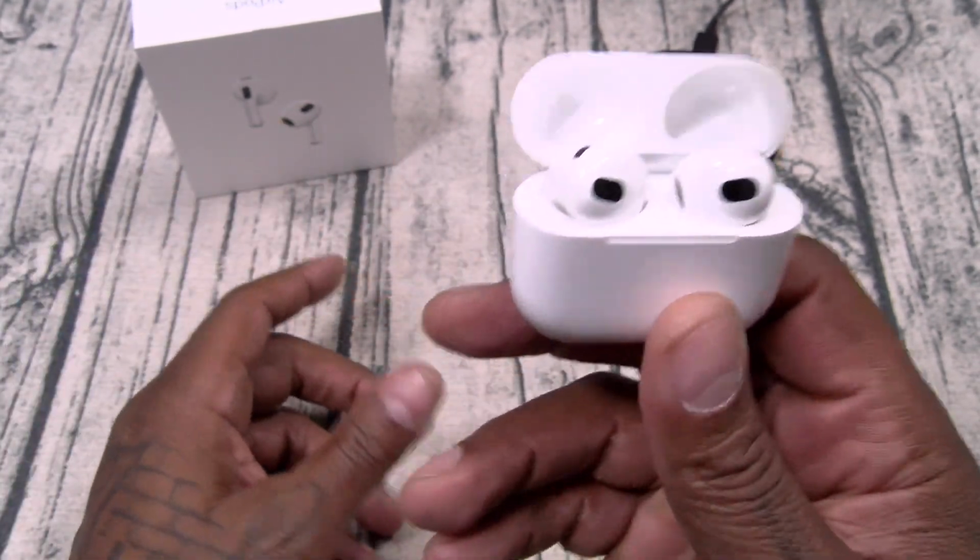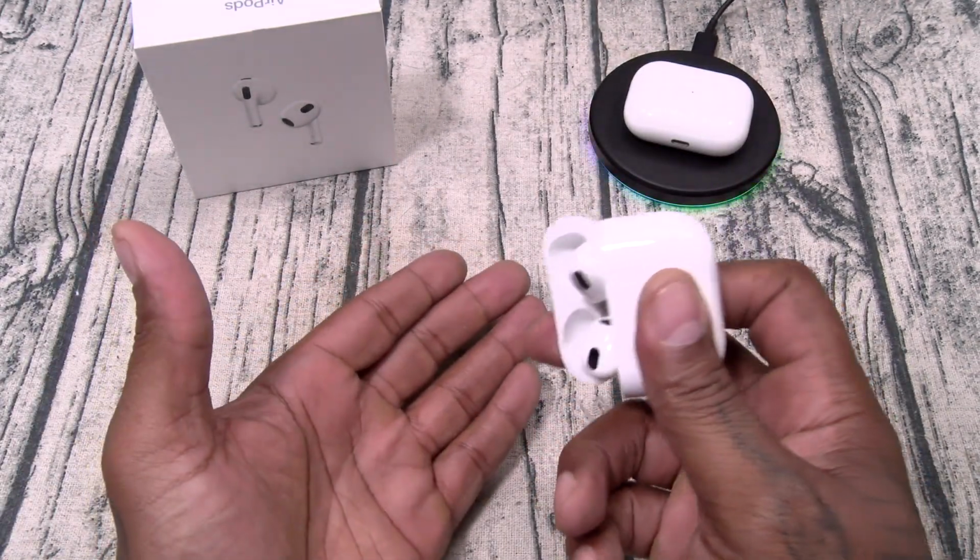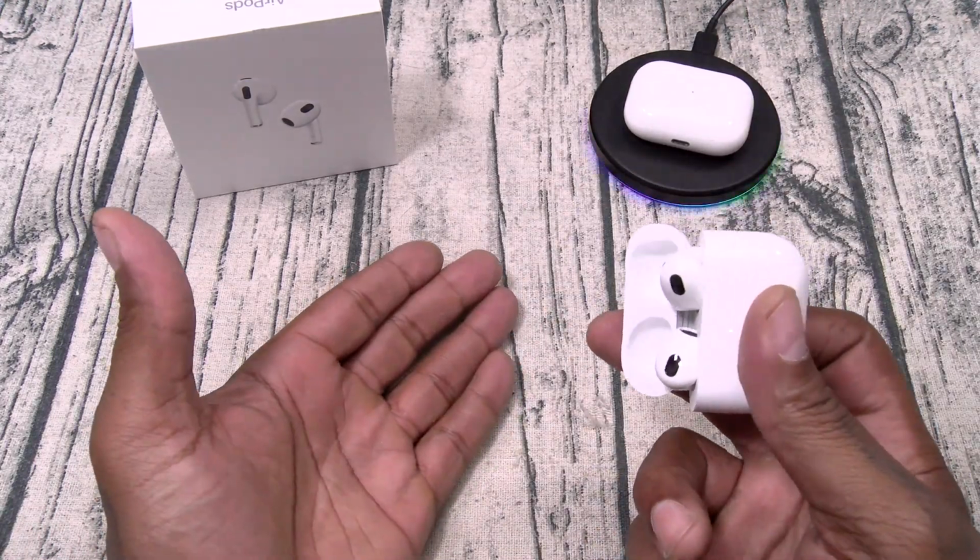Now let's check the magnets. First, we'll start off with minimum shakage. Okay, intermediate shakage.